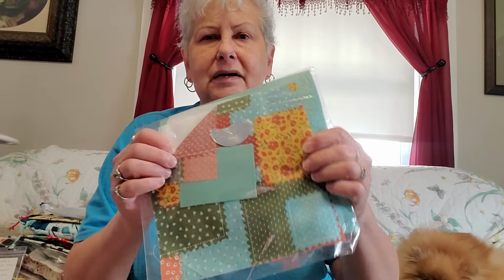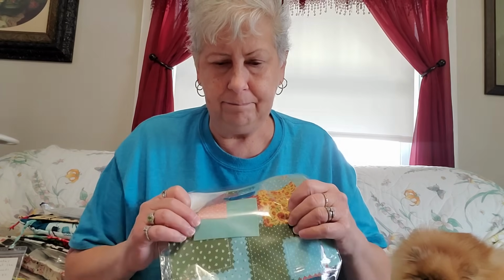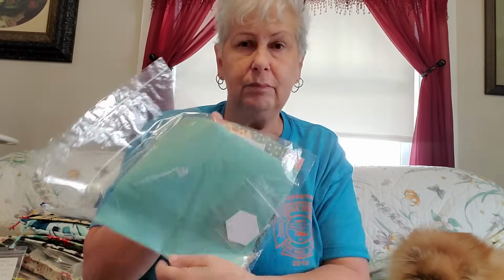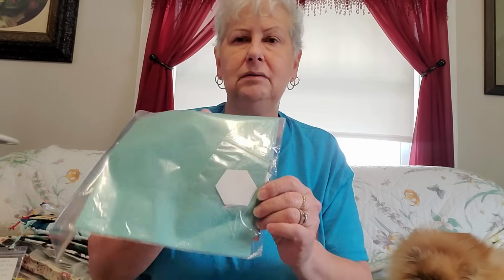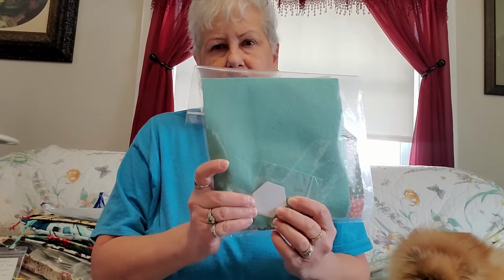So it came with, I'm going to drop everything. Backing fabric for the pillow. I don't know what this little piece of felt is for. There's a big piece of felt for the pillow front. So I don't know, I'll have to look. Maybe it comes with the hexies to mount your piece on so that you can sew them together and get them on your pillow. So it was a really nice kit.